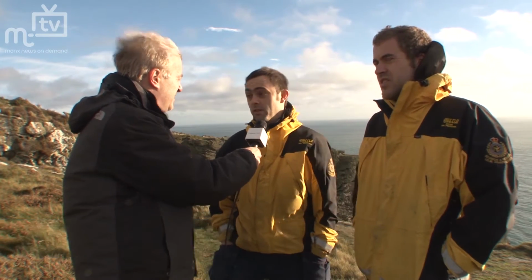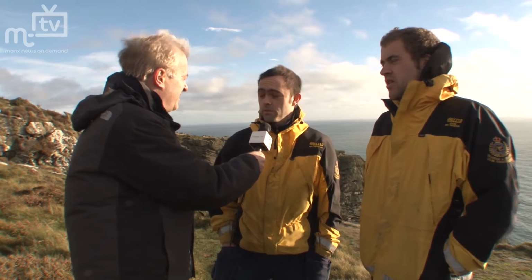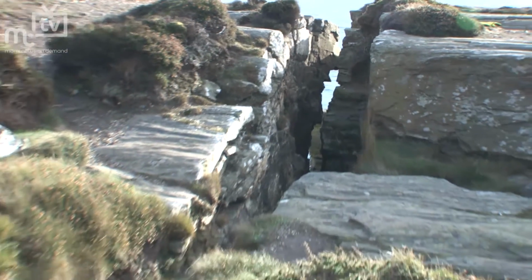Correct, yeah, we got called out to search for a missing person, which developed into a cliff incident late on Friday evening. Yeah, and it was quite a difficult trip. I mean, the Chasms are known for these holes that just appear from almost anywhere, and you could fall down. In fact, you have had cases like that in the past, haven't you?